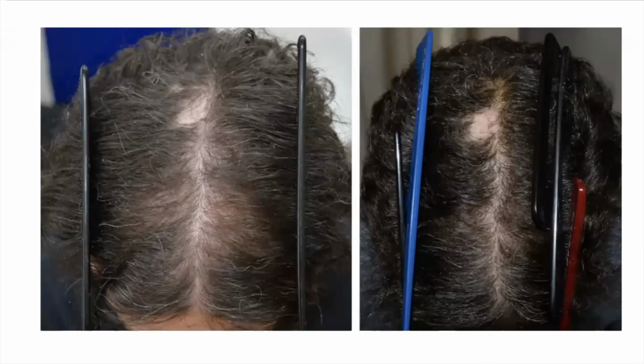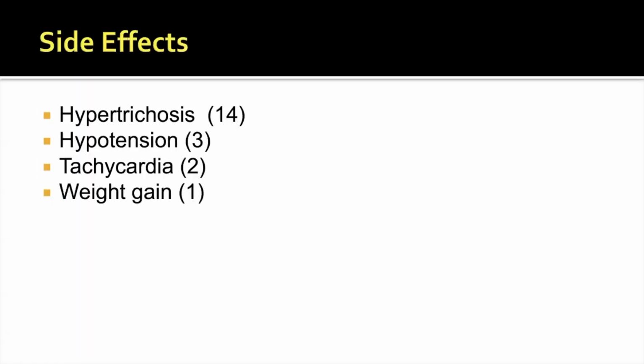That's in males. Here's a photograph from Sergio's paper showing very nicely a patient on 1 milligram of oral minoxidil. They were on hydroxychloroquine and topical steroids, and this is the nice improvement they had with the use of oral minoxidil. Pretty impressive improvement in thickness.